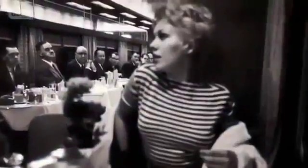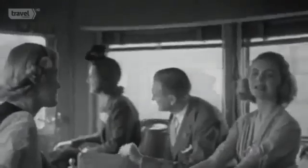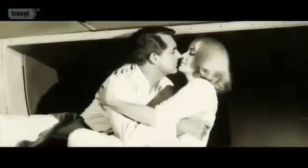The 20th Century Limited was the most famous train in the world because it operated on a very, very fast schedule between New York and Chicago. So it carried all the movie stars, corporate executives, money moguls. From there, people would get on Super Chief and go to L.A. The 20th Century Limited was not only used by movie stars, it was used in the Hitchcock thriller North by Northwest with Eva Marie Saint and Cary Grant.